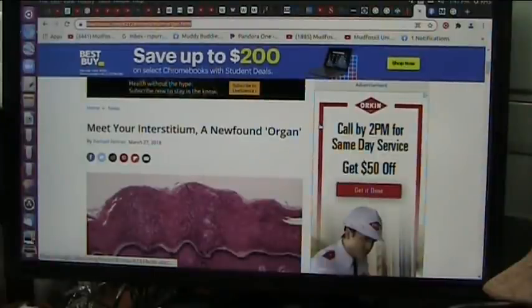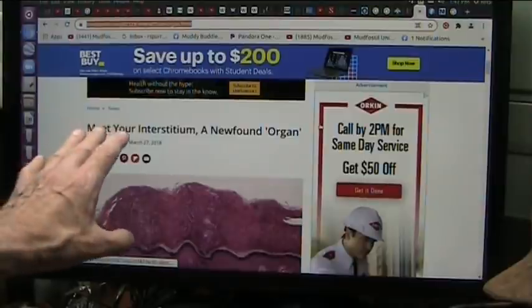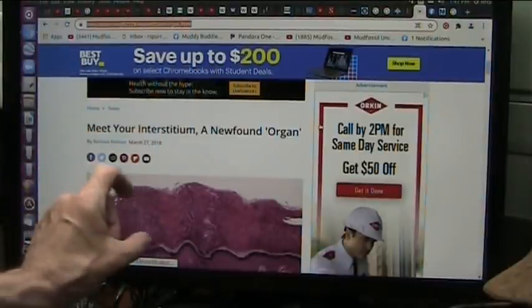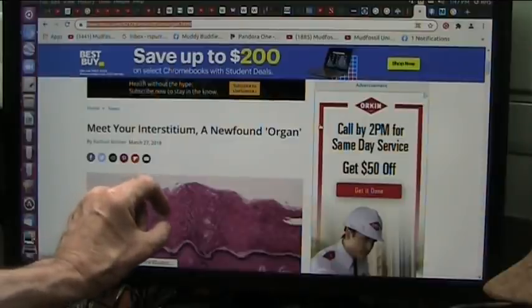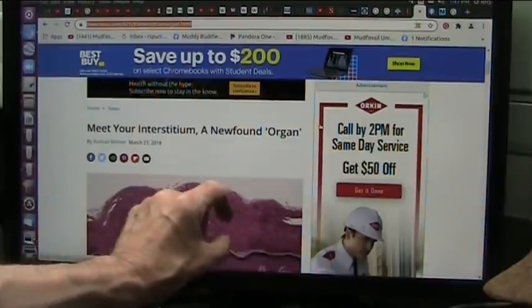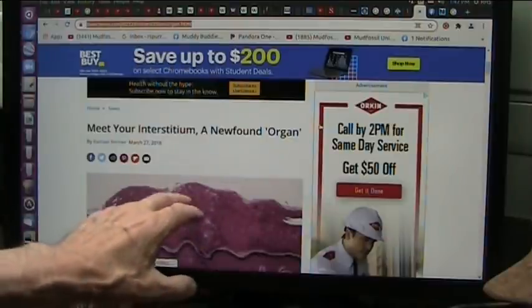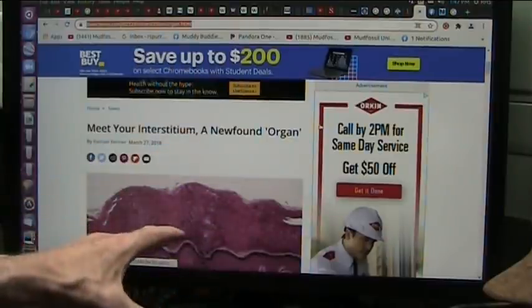Okay, my friends, this is research. I'm not telling anybody to do anything. This has recently been discovered, the interstitium, which is this layer of pocket-filled bags, little fluid-filled bags. And what they have determined recently is that in these bags is where the bacteria lives.